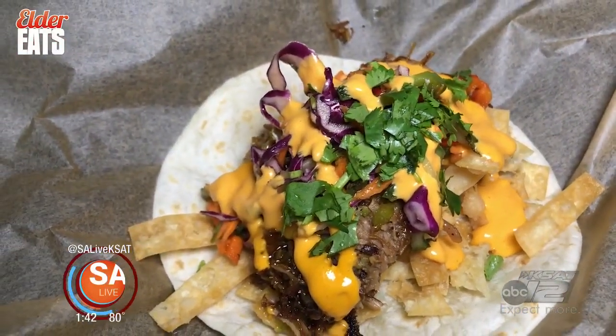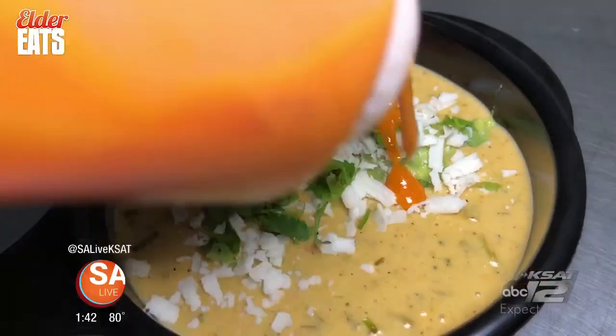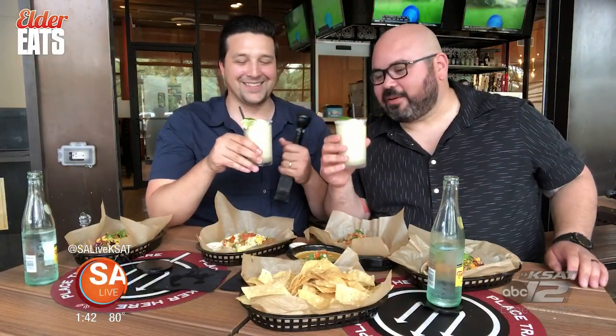This one has an Asian-style pulled pork on there. And we also have, I mean, this is award-winning queso right in front of us as well. And it won't be complete without some delicious margaritas. I'm going to take a sip right now. Yeah, we have to, man. We can't hold it and not take a sip. That's right. There you go.